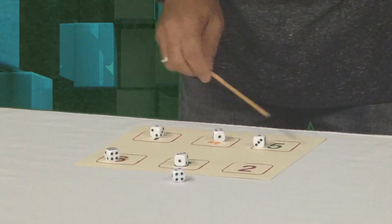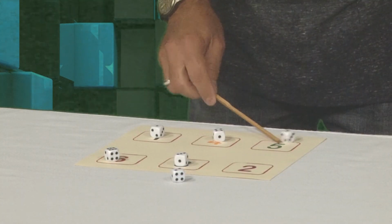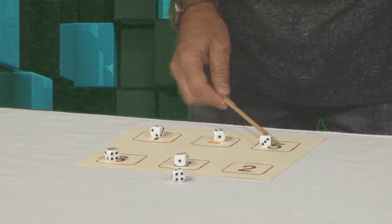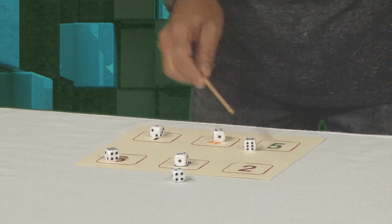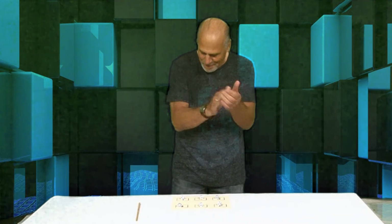Can you see those glasses? Well, you can do it. 5. Wow. It's dexterity. There it is. Okay. There we are. All right. Okay.